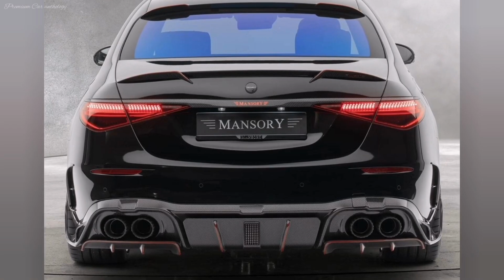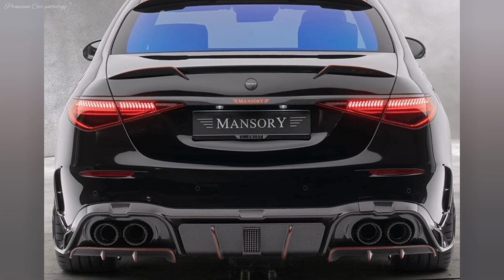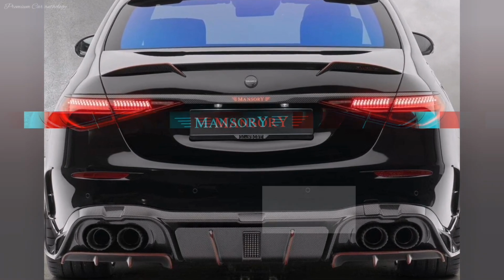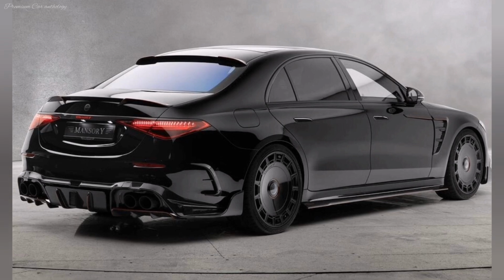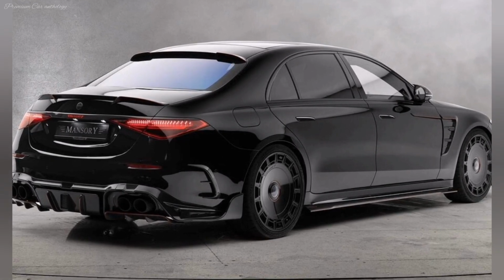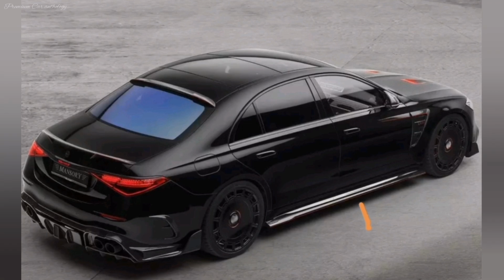The car is equipped with a 4-liter V8 turbo engine with a capacity of 612 horsepower in combination with a 9-speed AMG SpeedShift MCT 9G automatic transmission and 4MATIC Plus all-wheel drive, and an electric motor with a 2-speed transmission and an electronically controlled interwheel differential is installed on the rear axle. After the work of Mansory specialists, the characteristics grow to 880 horsepower and 1,490 Nm.